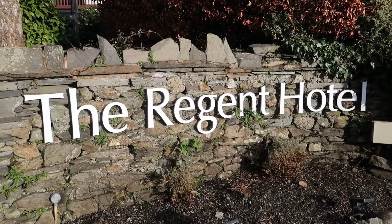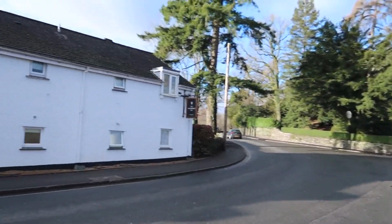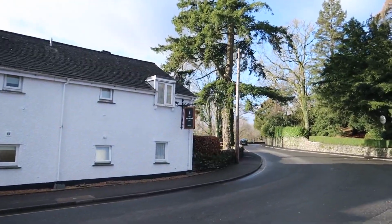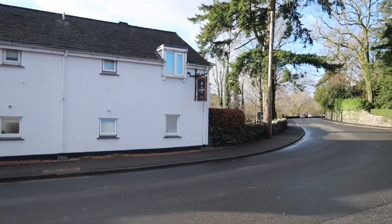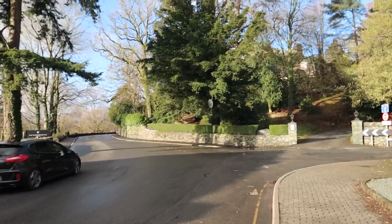A couple of hotels down here by the waterside. Got the Regent Hotel there. They're doing some tree work, which is noise you can hear if you can hear chainsaws. And you got the Water Edge Inn just there, right by the lake.